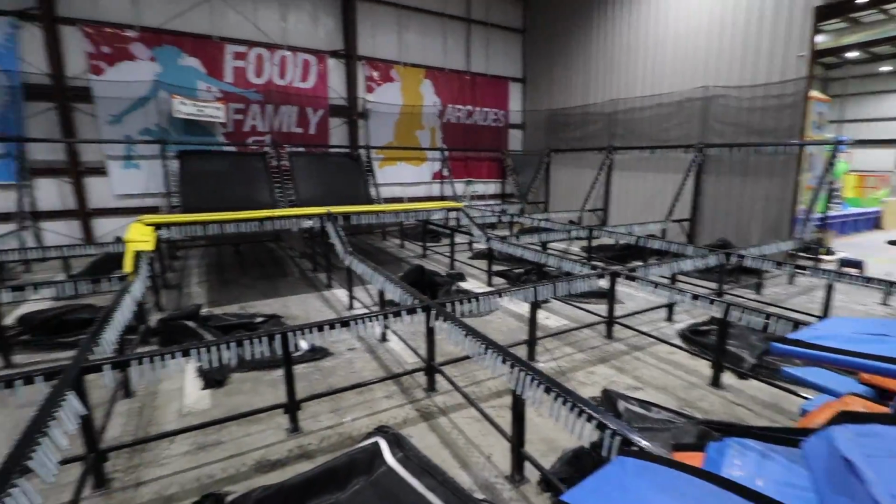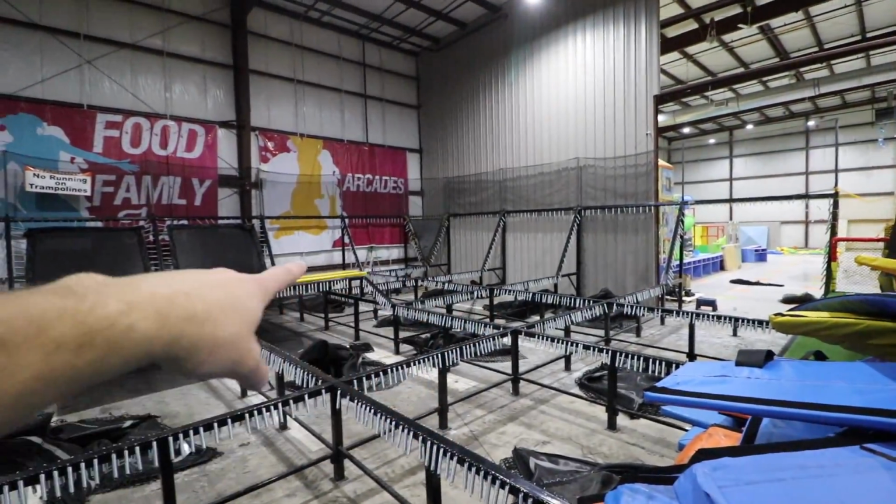Catch you guys then. All right guys, it's the next day. This is my current progress. I just took apart those three trampolines right there. And as of right now, it's just me doing this, but I think later today I have some people coming to help. So hopefully today doesn't go by too slow.